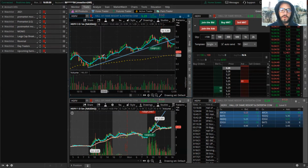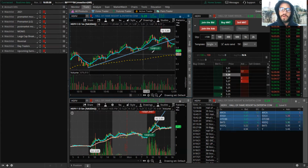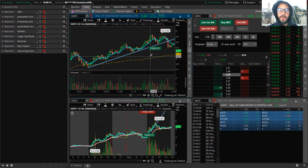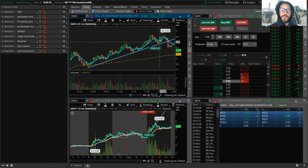You can see here, it just goes up, back down to it, goes up, back down to it, messes around with it a little, up, back down to it. This is a very well-defined trend line, and that's why I took my trade. This was my mistake right here, though. And this was a really frustrating one.